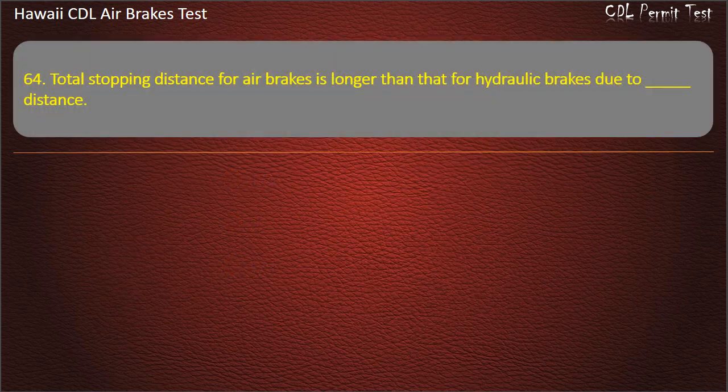Question 64. Total stopping distance for air brakes is longer than that for hydraulic brakes due to distance. Reaction distance. Effective braking. Brake lag. Answer. Brake lag.